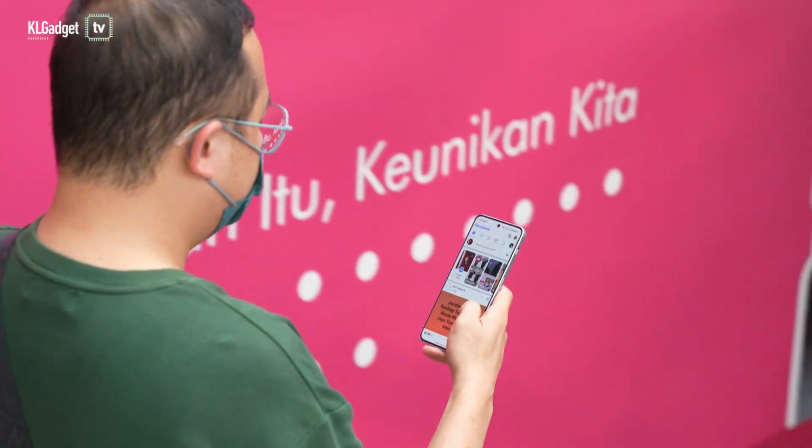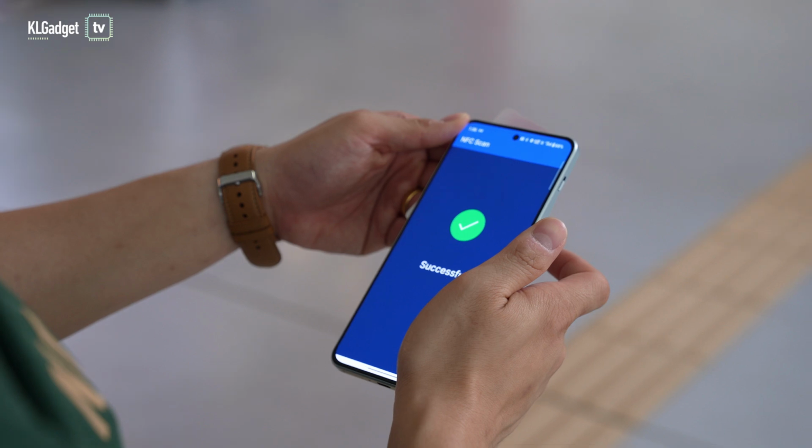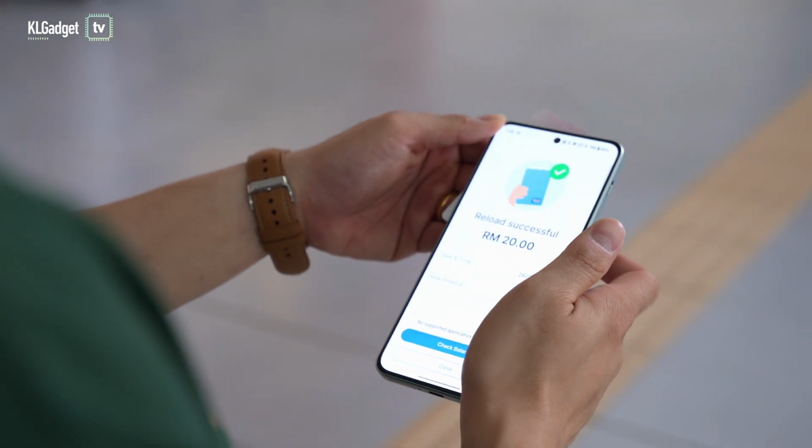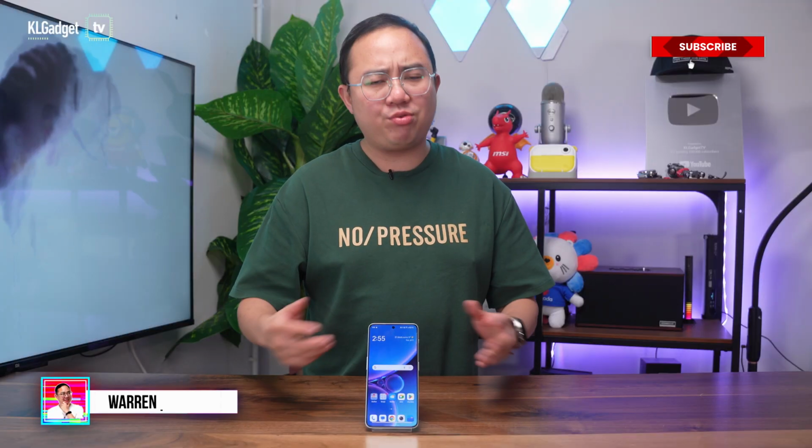It's been more than 2 weeks since we gave our first impressions on the OnePlus Nord 3. The official price in Malaysia is also out and it retails for 2,199 ringgit or US $470. But with so many great mid-rangers in the market already, is the OnePlus Nord 3 still worth the attention? Let's dive into the full review.